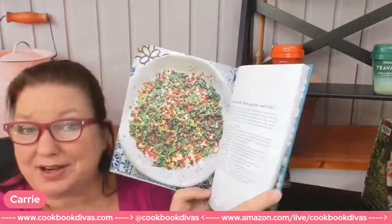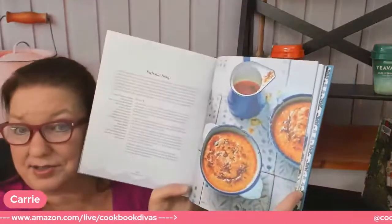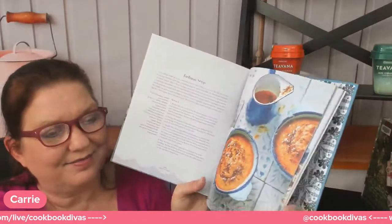Kale, spinach, pomegranate, and walnuts. That's kind of twice now. That's too much kale. Sorry. Green beans, stewed kale, tarhana soup. That looks stunning. Aegean eggplant pilav.